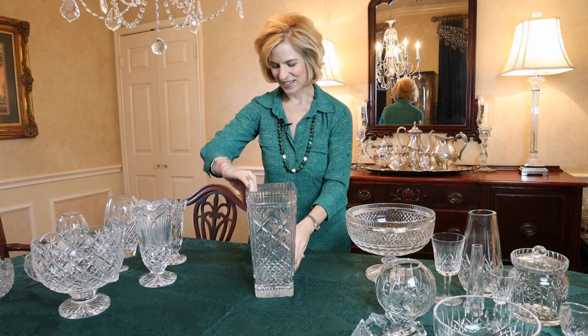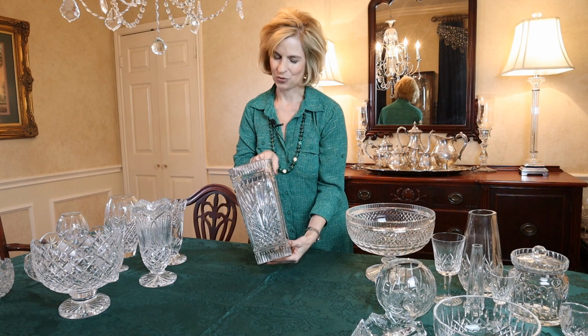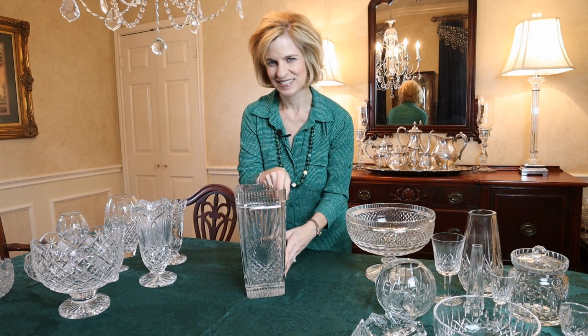And it really adds interest to your table. It is such a beautiful piece. I really enjoy the 4 Seasons vase.